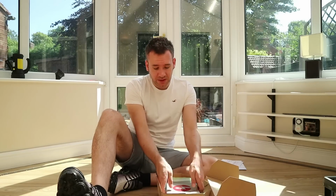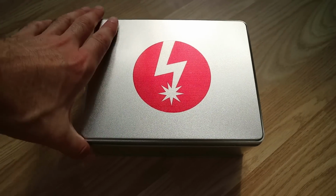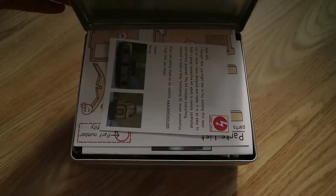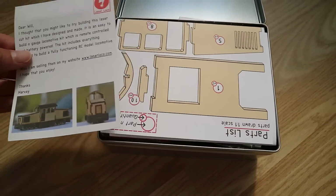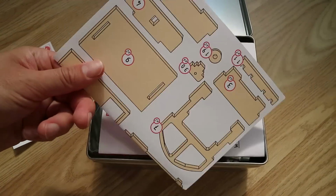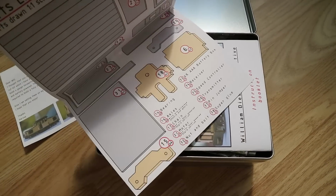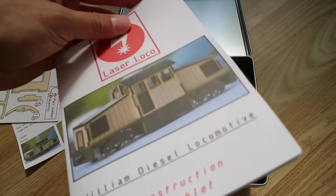And I've got to say, it is beautiful. I mean, just look at this. Even the tin it comes in is just awesome. I'm not too sure what the logo is. It reminds me of the Flash logo, definitely. But it's got like a lightning bolt of spark at the end of it or something. It's quite bizarre.